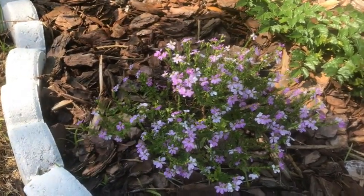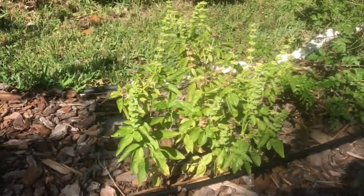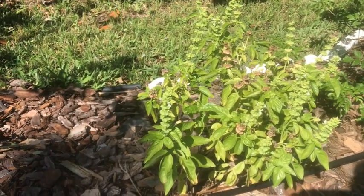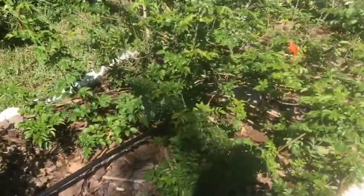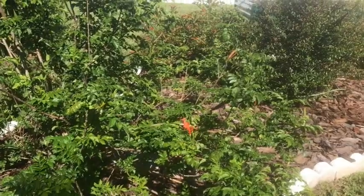Didn't label it. And over here, I put basil. It's struggling. I don't know where basil would like it around here. Got another Cape honeysuckle. You can see some blooms on it.